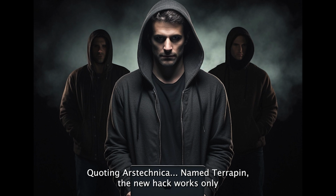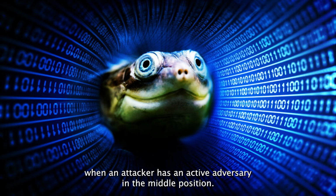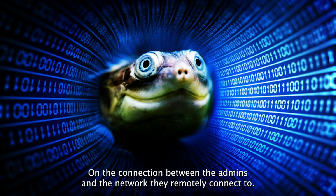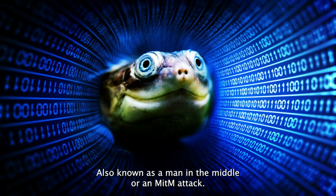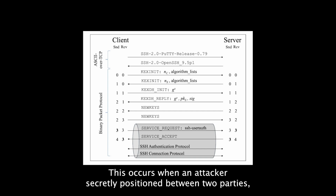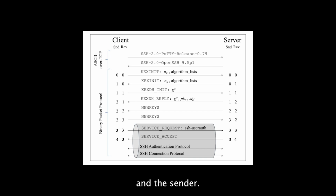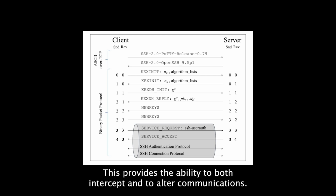Quoting Ars Technica. Named Terrapin, the new hack works only when an attacker has an active adversary-in-the-middle position on the connection between the admins and the network they remotely connect to. Also known as a man-in-the-middle or MITM attack, this occurs when an attacker secretly positioned between two parties intercepts communications and assumes the identity of both the recipient and the sender. This provides the ability to both intercept and to alter communications.